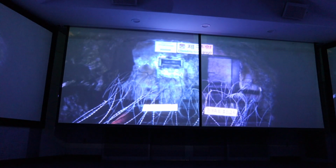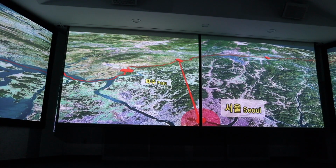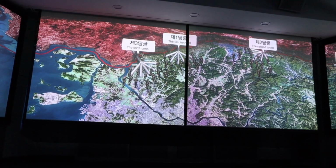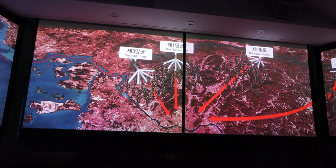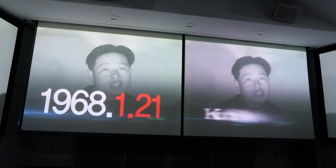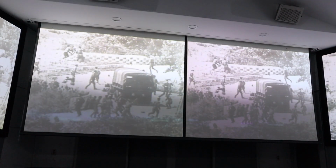But even after the armistice agreement, North Korea dug underground tunnels below the demarcation line in order to invade South Korea. In addition to the four tunnels already discovered, it is expected that there are many more tunnels that haven't been found. North Korea is provoking us endlessly, using tunnels underground as well as on land and sea.